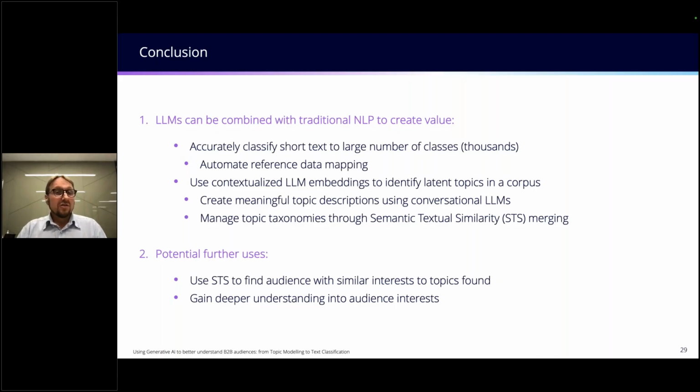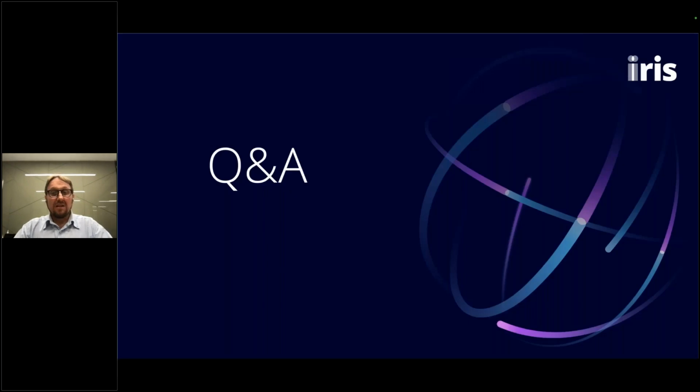A potential future use that we'd like to explore is to also embed the audience into the same kind of embedding space, and then to find which people are interested in which topics, in order to gain a deep understanding of audience interest. And that's really it from my side.